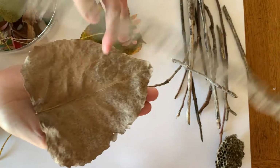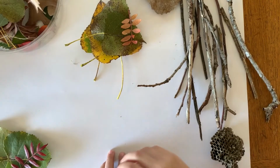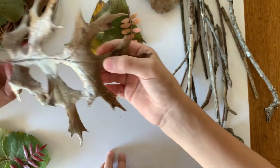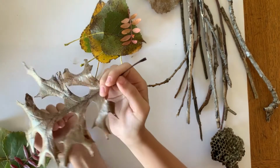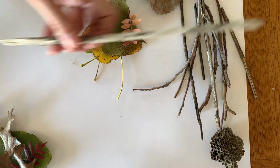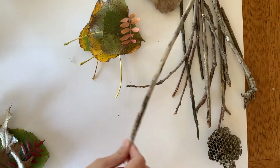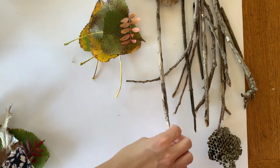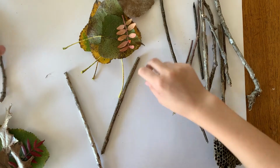And then we found some sticks. Okay, let's move some of these out of the way and we'll make room for the new ones you found. Look how huge that is. I think this one I found first. So we found some great sticks. I think these could make really cool lines, and we could even make letters out of those. We could draw a message. Like this. Make letters.